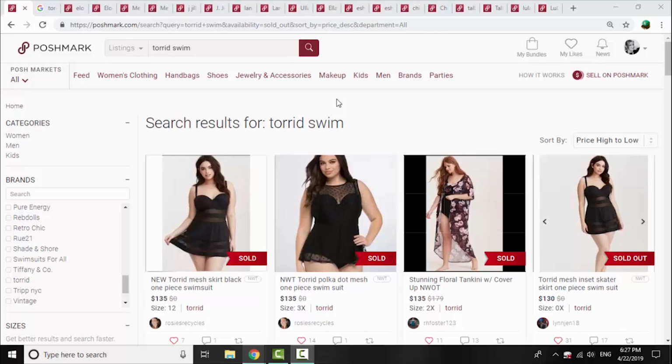So the first one I'm going to mention is Torrid Swim. Most of us know that Torrid is a plus size brand. Those pieces can be somewhat hit or miss. I personally always pick it up if it's fairly cheap because it tends to move fairly quickly, give or take, depending on the style, how current it is. I have, however, had a really good time when it's come to selling their swimwear. It's moved pretty darn quickly for me, so I figured I would show you.